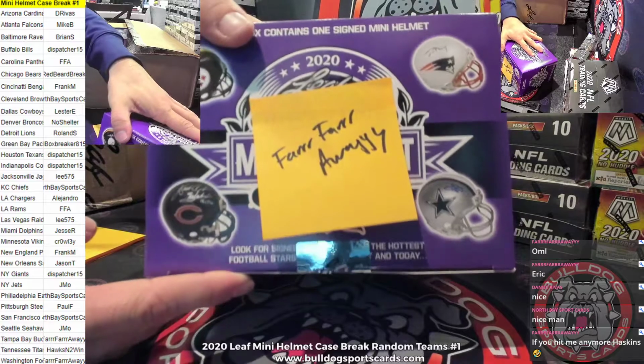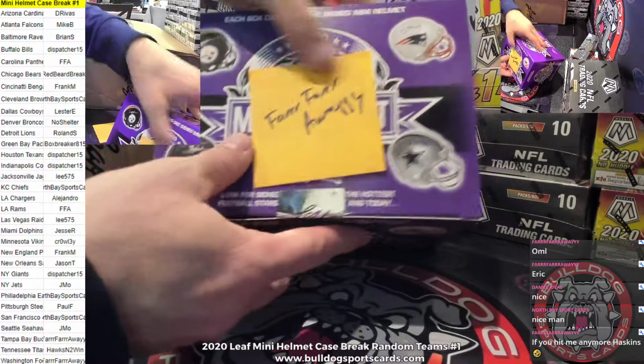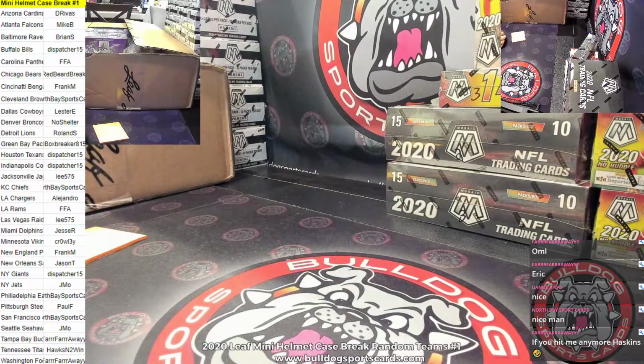All right, so we've got some good mixture here. No one's hit twice yet. We're halfway through.